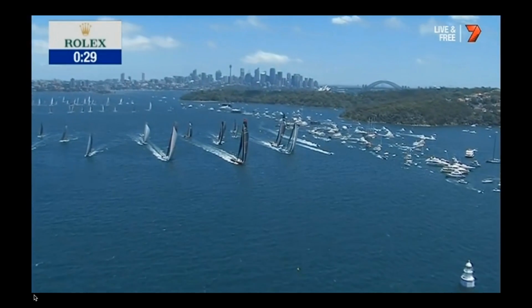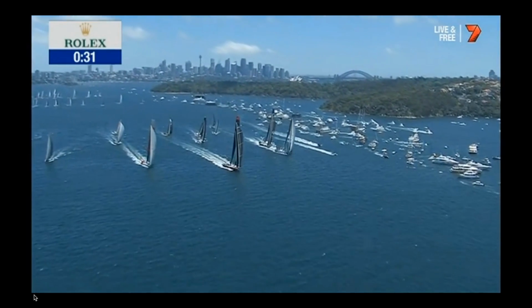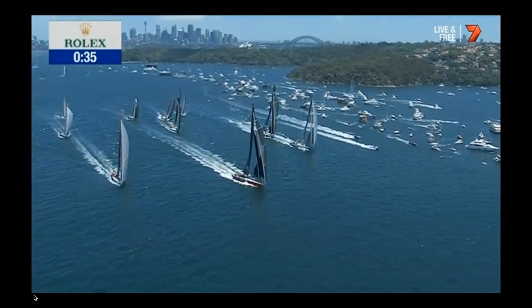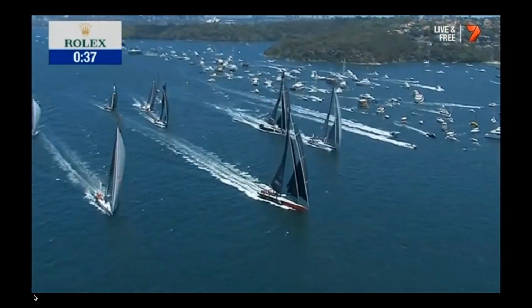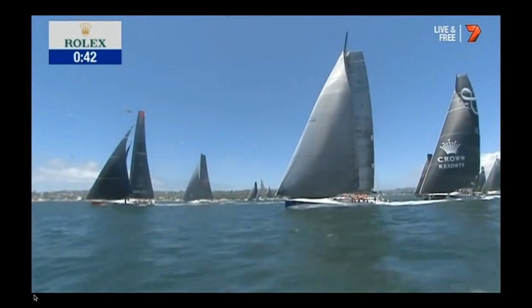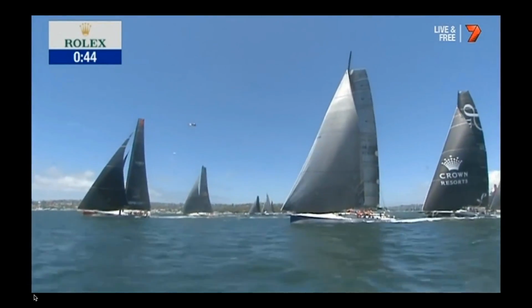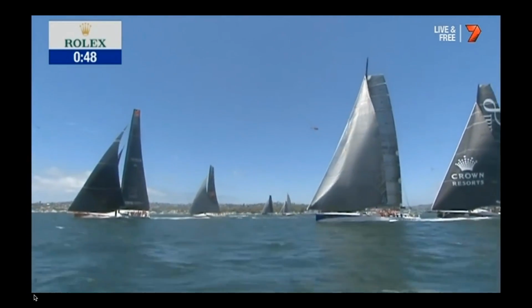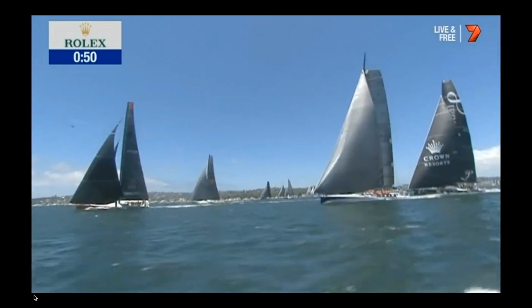Ragamuffin, most right as we look, then Perpetual Loyal, then Comanche, and then Wild Oats. But look at them smoking down the harbour now in this 15 to 18 knot southeasterly breeze. Exactly what we wanted to see. A fast run, and Comanche's got the lead at the moment, and a duel between Wild Oats 11 and Ragamuffin back from there. And there's Perpetual Loyal sitting in 4th spot at the moment.